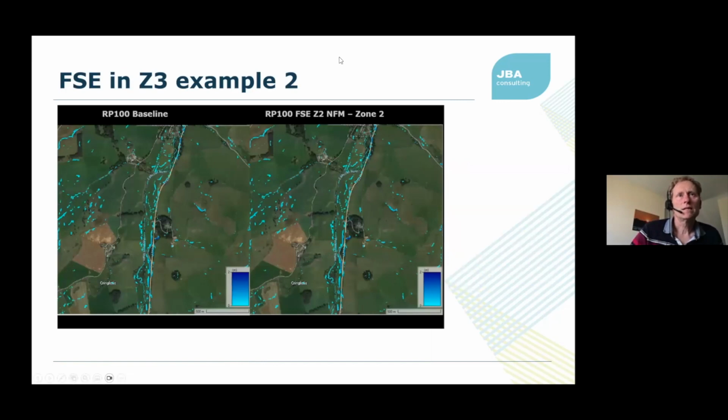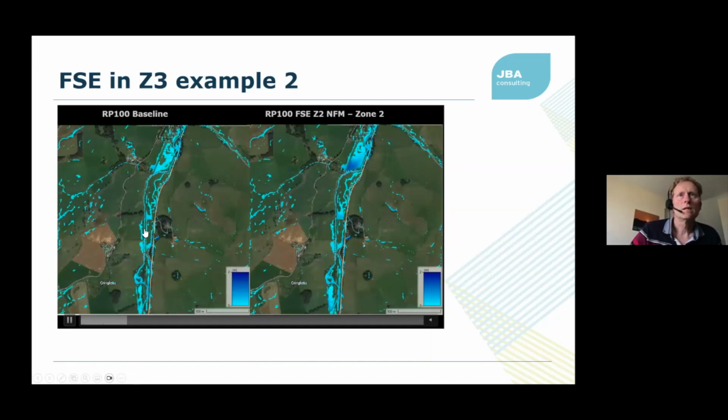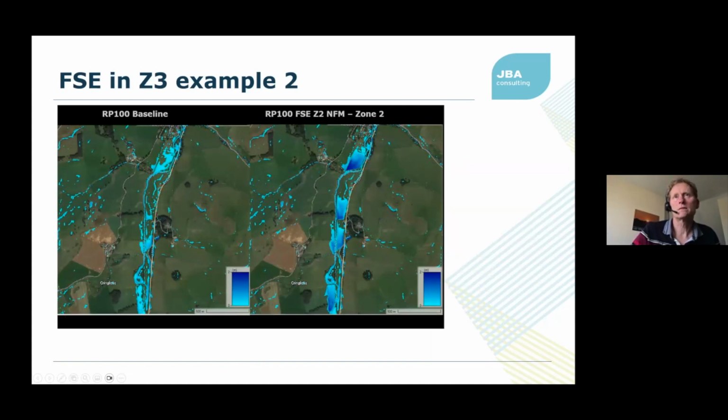This is an animation of one of those floodplain storage enhancement features. On the right, we've got the NFM where we've built some bunds in the HEC-RAS 2D model to encourage water to stay there longer. And then we've gone and computed this extra water I was talking about, where the intention would be to pay people to use the land for that and host it.